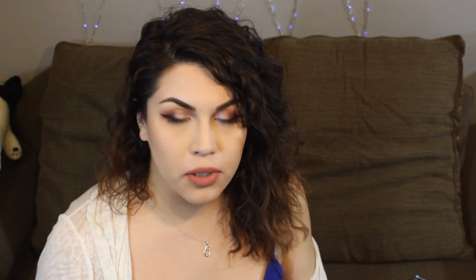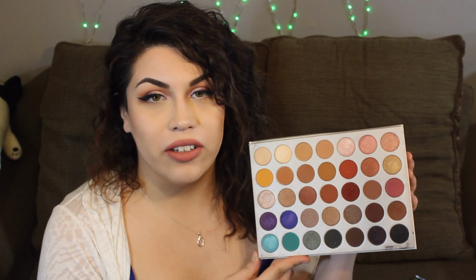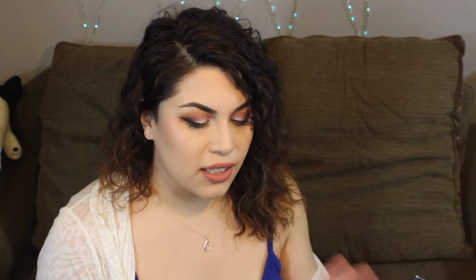The first things that I want to share with you are two Morphe eyeshadow palettes. The first one being one that I got for Christmas, which was the Jaclyn Hill palette. So here's what the inside looks like. I like this palette a lot because it has such a huge variety of colors, shades, and finishes. And I just think that you can create so many different looks with this, and I love it for that. It is quite large, so I don't know if I would necessarily want to bring it anywhere like traveling.